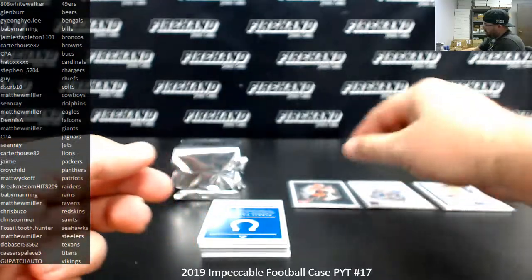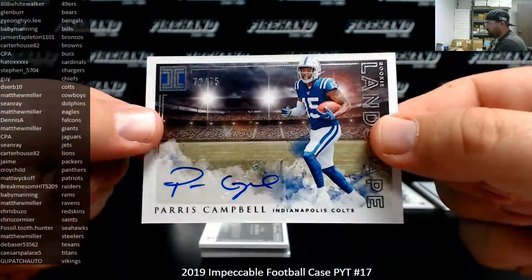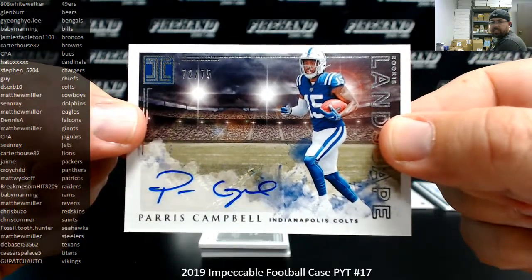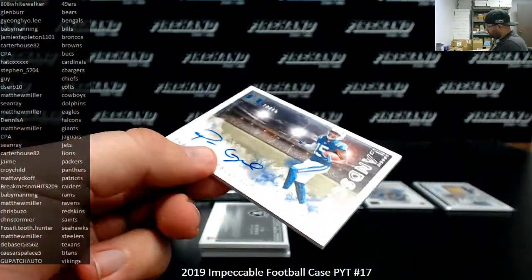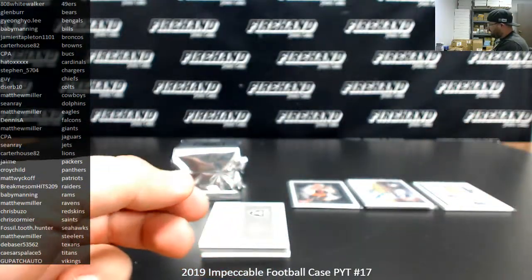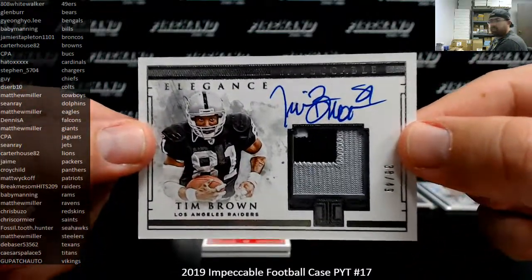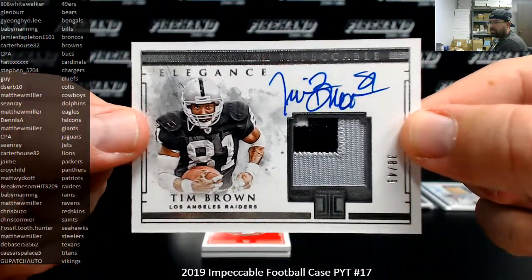Next up is a rookie landscape auto. Paris Campbell. This one's numbered 72/75. Colts going to Deserb 10. Got an Elegance retired patch auto, Tim Brown for the Raiders. This one's numbered 38/49. The Raiders going to break me some hits.